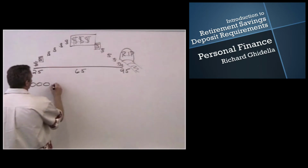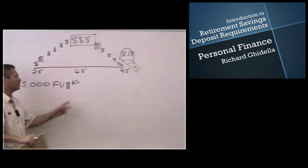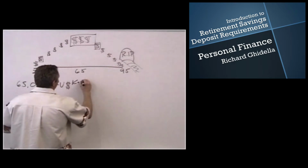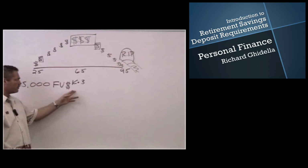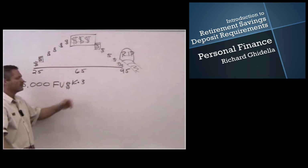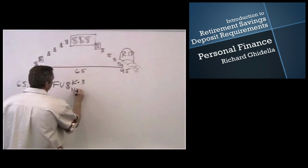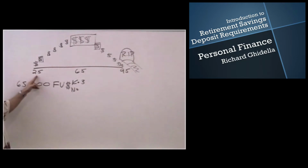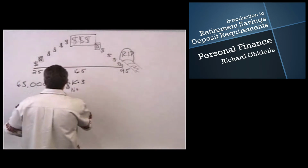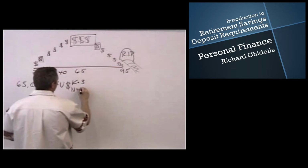So I move this forward, future value of $1. My K number here I'm going to use is the inflation rate. And kind of a standard number for inflation is 3%. Inflation sometimes runs a lot lower, sometimes it runs a lot higher, but 3% for long-term projections is usually pretty good. N equals the number of years from how old I am now until I retire. And so this 25 to 65, my N here is 40. So I'm going to use an N of 40.